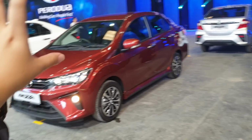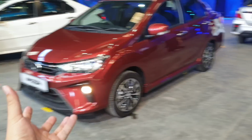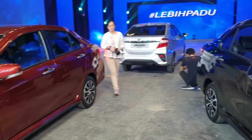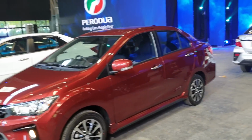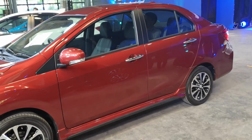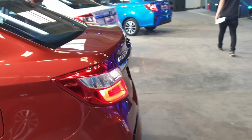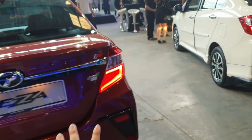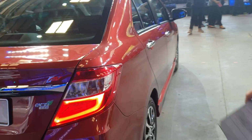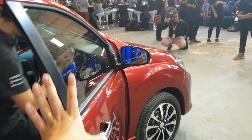To sum up the changes, they have updated the cosmetics, so there's an all-new looking front end. They have changed the bumper. I've been told that suspension has been retuned, so it addresses a lot of comments by people that the Bezza is not the most assuring car to drive dynamically. So the engineer told me that they have updated the suspension setup to make the car feel more secure dynamically. No changes to the engine and transmission setup, which I'll elaborate later.